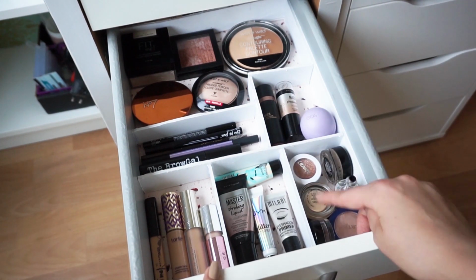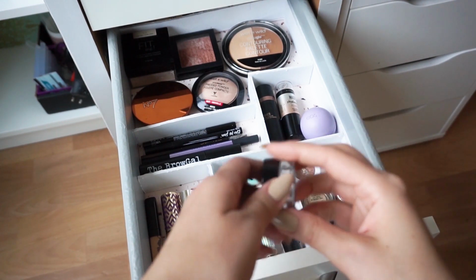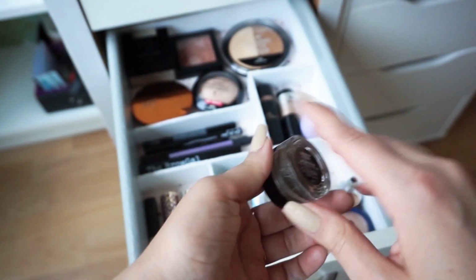And then I have some pots in here. This is the Anastasia The Brow Pomade. I used to use it. As you can see, it's almost empty, but it's still going on strong.